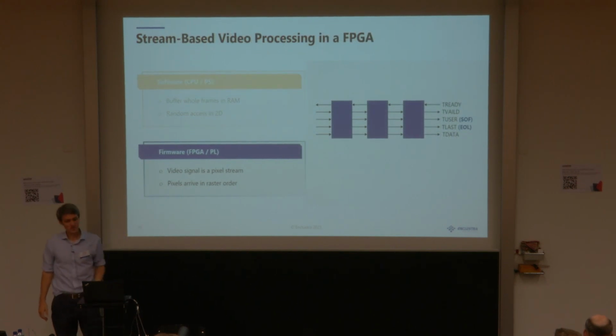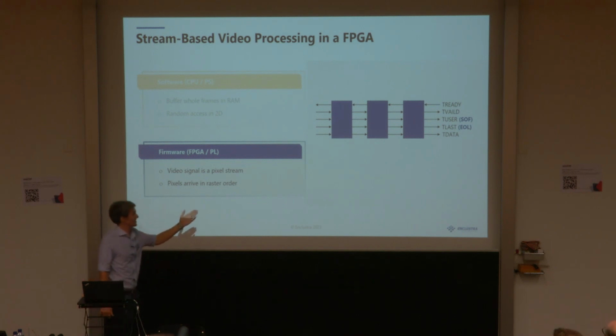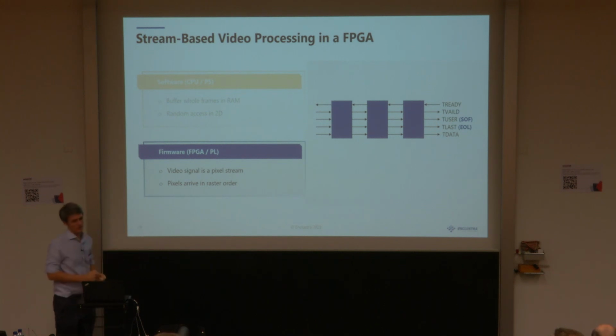However, in the FPGA, the situation is significantly different. The main reason for that is that we do not have a frame-based video processing system. We have a stream-based system. What I mean by that is that if we imagine we have some video processing pipeline, like I've shown here, where we have multiple sequential video processing entities, then the unit of data that we are passing between those processing stages is not really whole frames. We have to think of it more that we are passing individual pixels, pixel by pixel, between those stages.